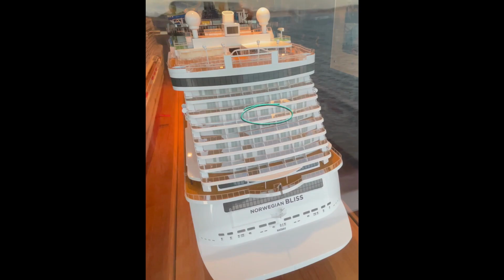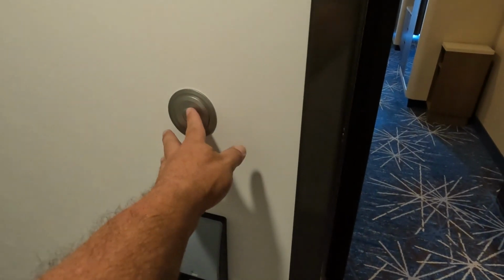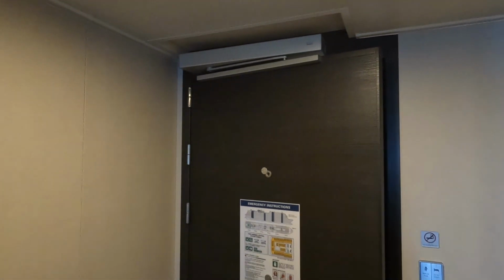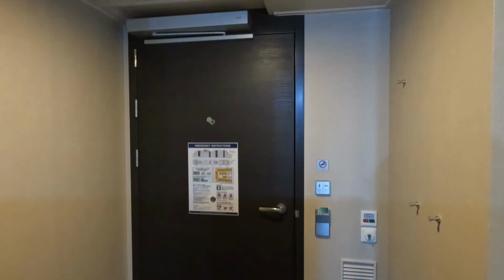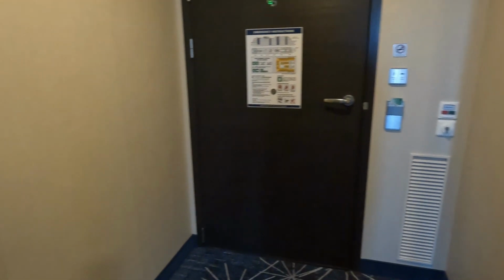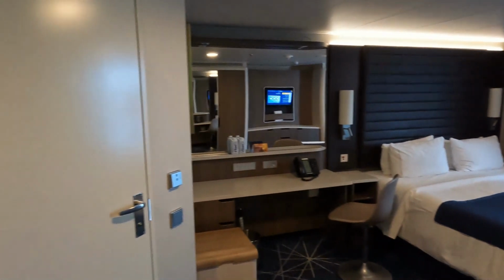And here is the location of the accessible aft balcony on the Norwegian Bliss. Honey, I'm home. And when the doorbell is pressed, the green indicator light comes on and a strobe light alerts you that someone is at the door. The door is automatic and stays open for approximately 30 seconds to a minute before closing. This button is to open up the door from the inside of the cabin, and there is a 110 outlet in case you have a mobility scooter that needs to charge.